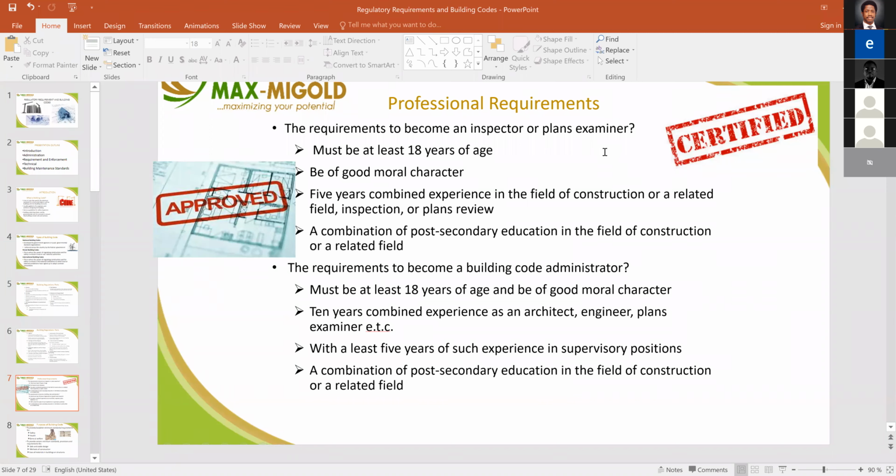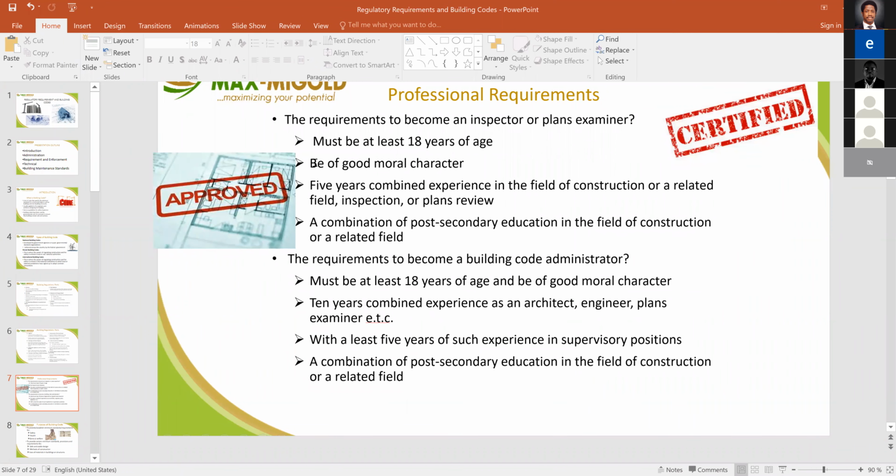Requirement to become a building code administrator: must be 18 years of age and above, be of good moral character, must have 10 years combined experience as an architect, engineer, planner, or plan examiner, with at least 5 years of such experience in a supervisory position or capacity. It combines post-secondary education in the field of construction or a related field. If you want to become a building code administrator, you must be well experienced.